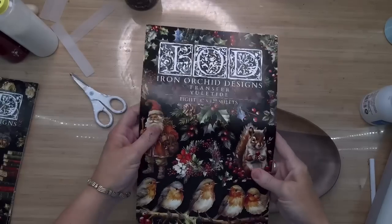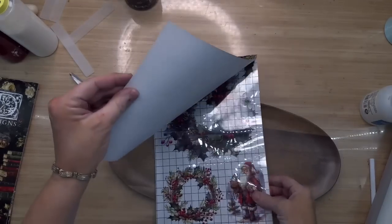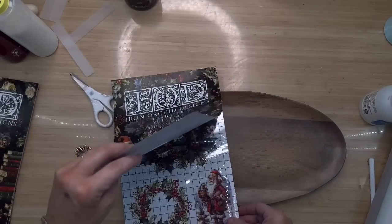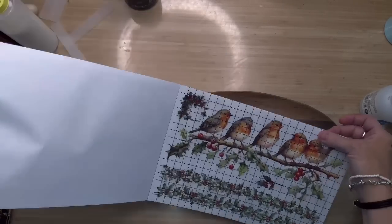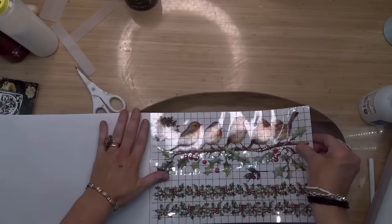The next one that we are going to use is going to be the Yuletide. I couldn't resist these birds. I had to use it. And like I said, it has two large pictures of these birds and one smaller one. And it also has the cardinals. It has the woodland animals. This one has everything. And I'm so in love with these birds.